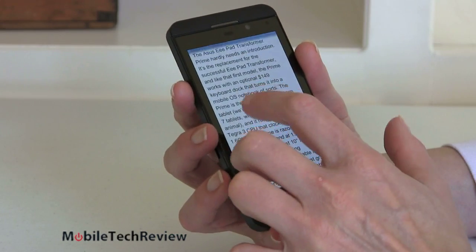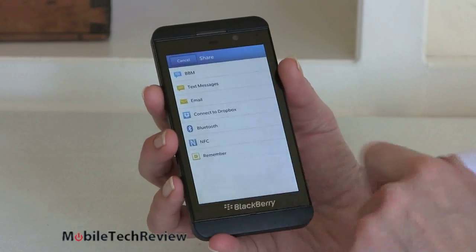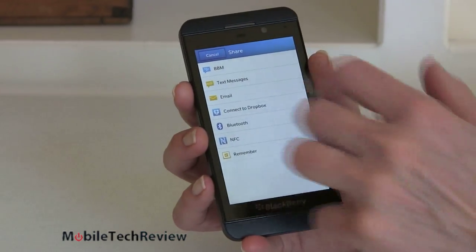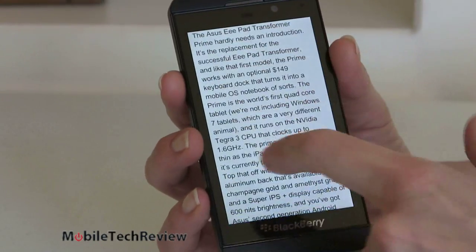Important for all you texters. Tap down here to edit. Oh, by the way, look at the sharing possibilities. There's all these things here. Now, if I had set up Facebook, that would be in here, too. You know, sharing is a dream here. Lots of options. But let's go back to our document editing.